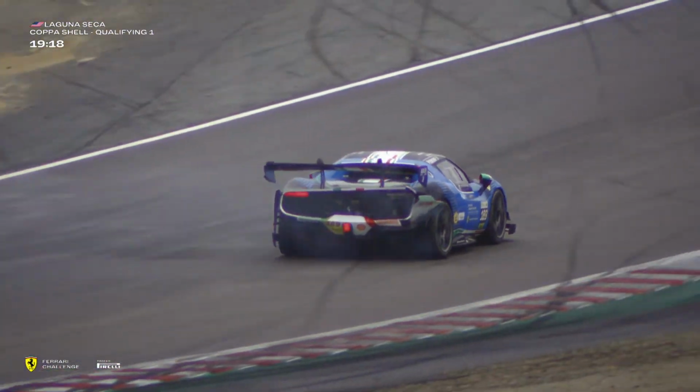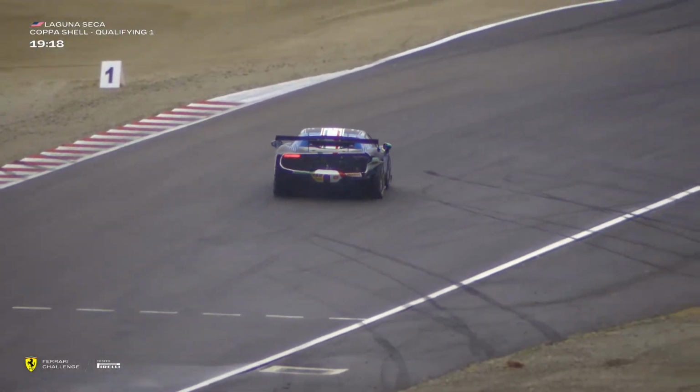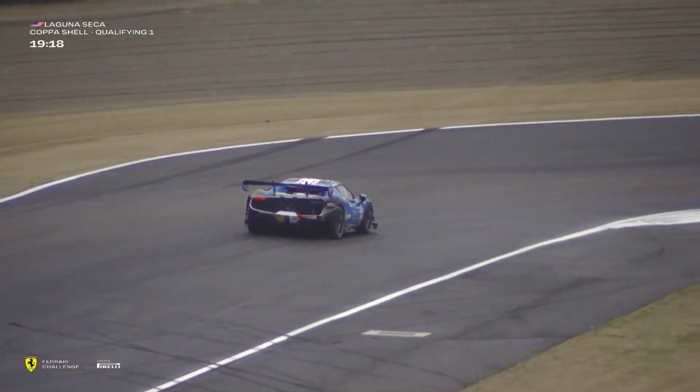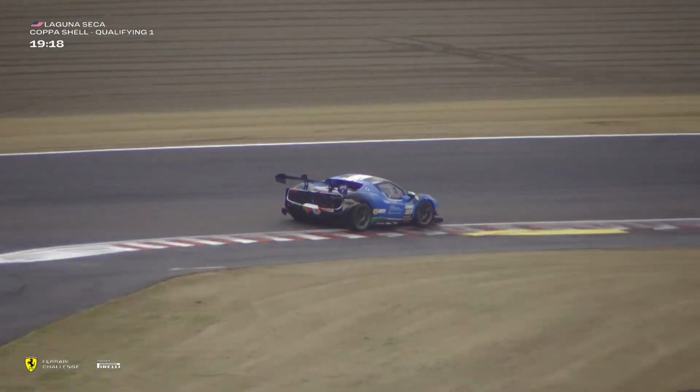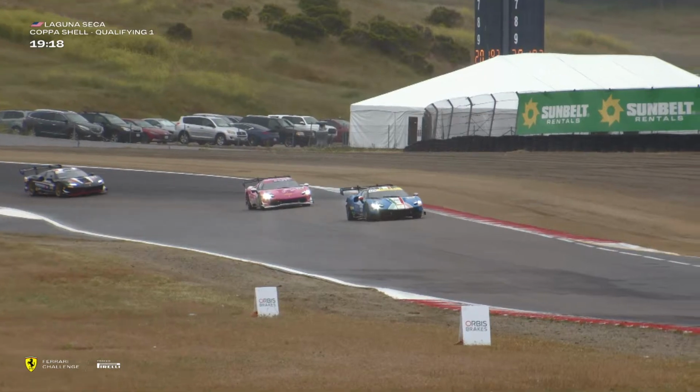John Viscup. And you can see the damage to the back end of John Viscup's car. Completely unintentional. And we've got a red flag. Now, that means that this session has been suspended then. So, John Viscup, and it just proves how treacherous this track can still be.